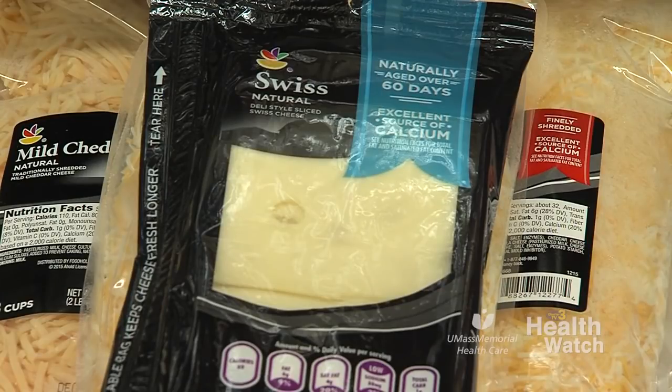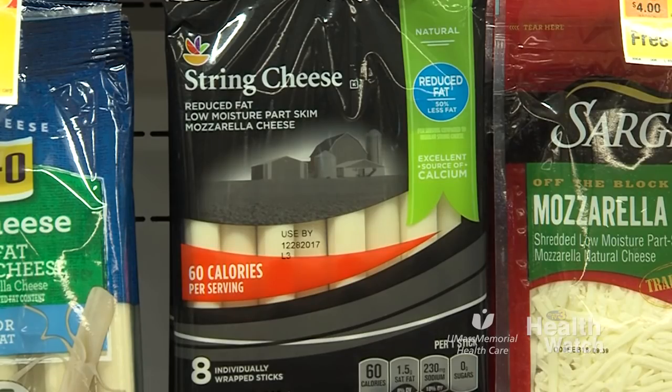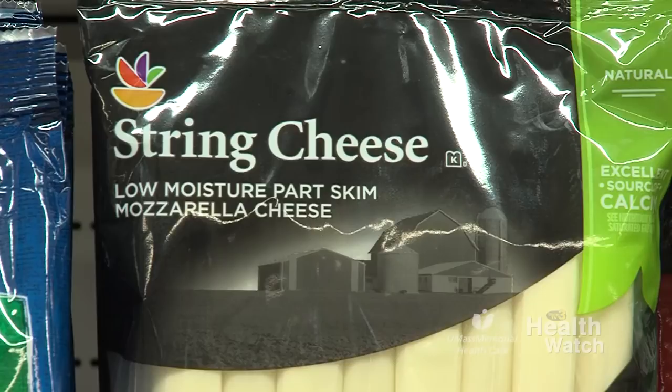Cheese is a filling, delicious snack, sweet, salty, high in protein, calcium. The best cheeses are Swiss cheese and mozzarella cheese. Those have the highest amount of protein and least amount of calories per serving.